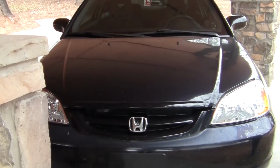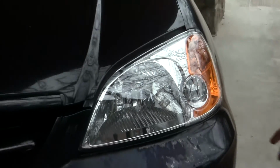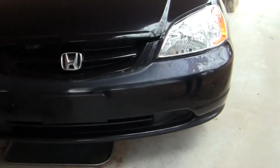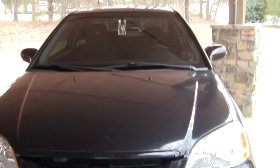The headlights were extremely cloudy when I bought it, so I decided to put in some new units there. The bumper is missing a wee bit of paint. Since it's a black car with black plastic, I decided I didn't care about it. All right, let's take a look under the hood.